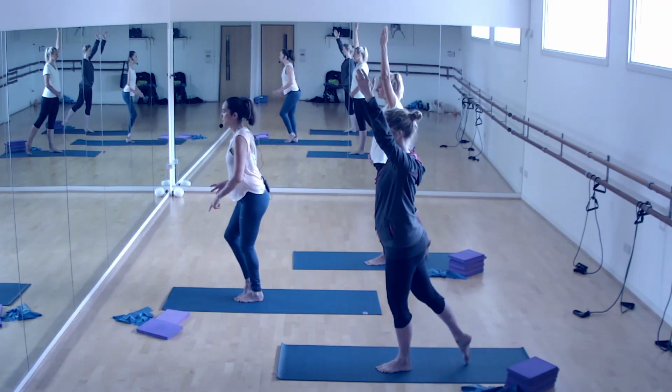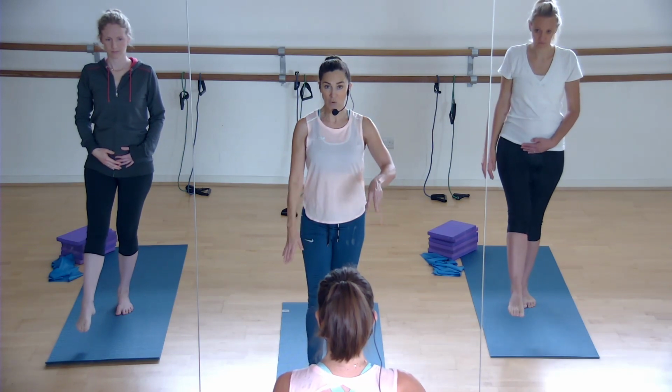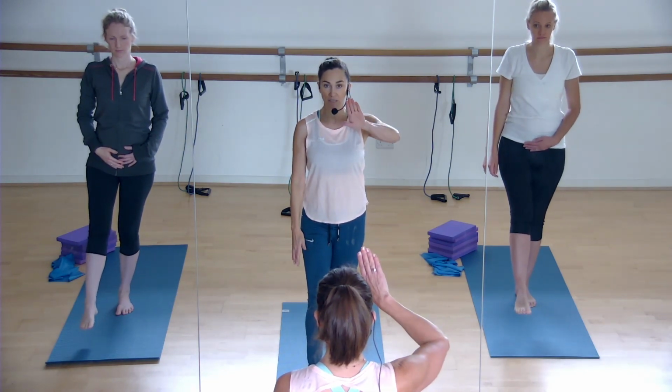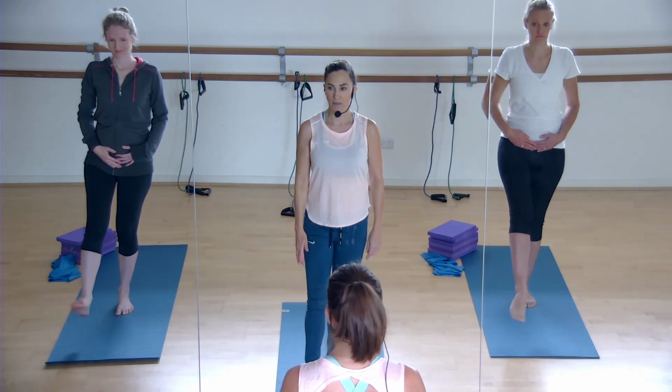And then change sides. So peel your left foot off the floor, engage the core of the foot, scoop up from the back of your pelvic floor and into the front. So stop a fart, stop a wee, and rotate your ankle around. How are we doing? You okay? Yeah?